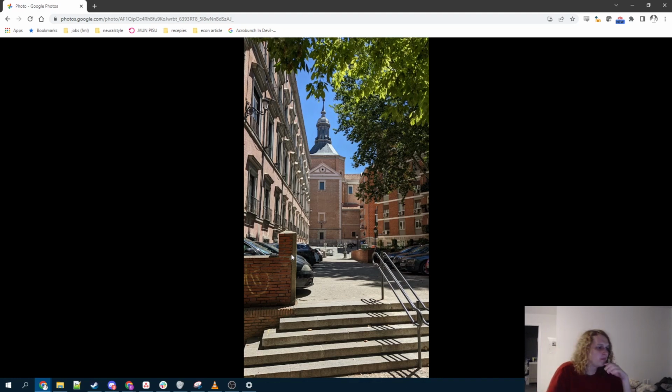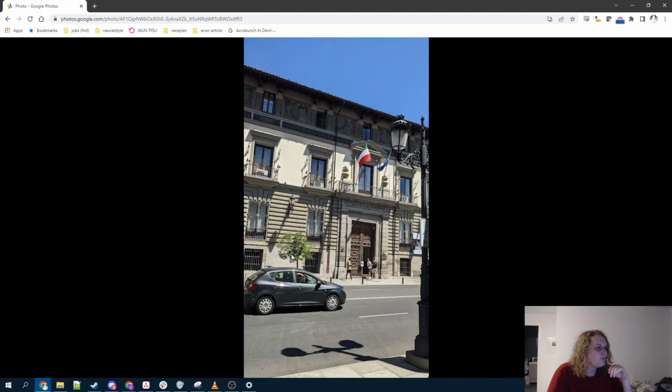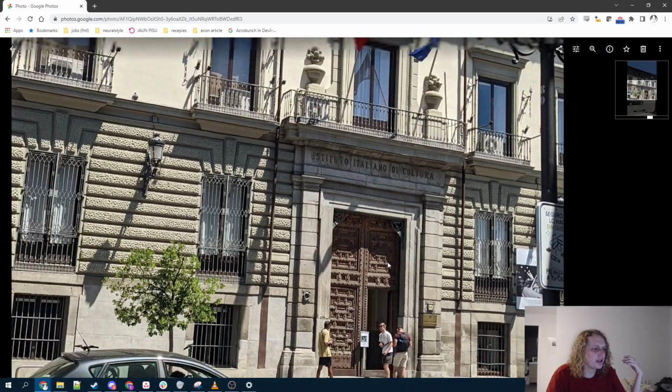Oh yeah, just exploring around. Some nice old steps. Here we saw an Italian flag for some reason. And, not for some reason, this is the Institute of Italian Culture.